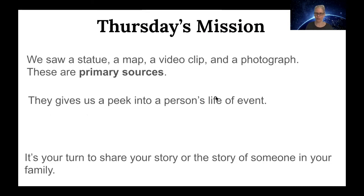Your mission for Thursday. We saw the Statue of Liberty. We saw a map. We saw a video of Obama's inauguration. We saw a photograph of some nurses. We saw Taylor Swift's diary, a page from her diary. These are all primary sources. They give us a peek into a person's life or a person's event in history. Now, it's your turn to share your story or the story of someone in your family. So your mission for Thursday is to share your story or the story of someone in your family.